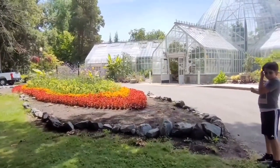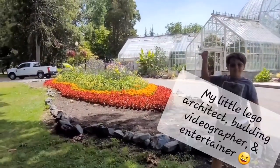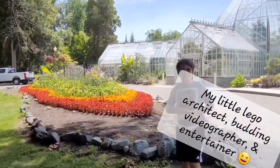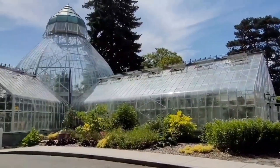So my son says the shape of the flowers and rocks looks like a boat. Titanic. Woohoo, it looks like Titanic. Okay. Hi, Martin. Look at this. Wow.